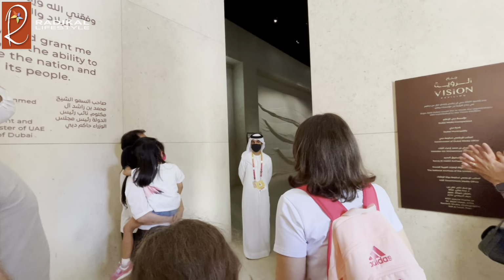In the third room, we learn more about His Highness's passion for horses. So in this chapter, we talk about the passions and values of His Highness Sheikh Mohammed bin Rashid. Sheikh Mohammed is so passionate about two main things, which are poetry. This whole structure was carved out of marble and brought here in different pieces and assembled just before the Expo.